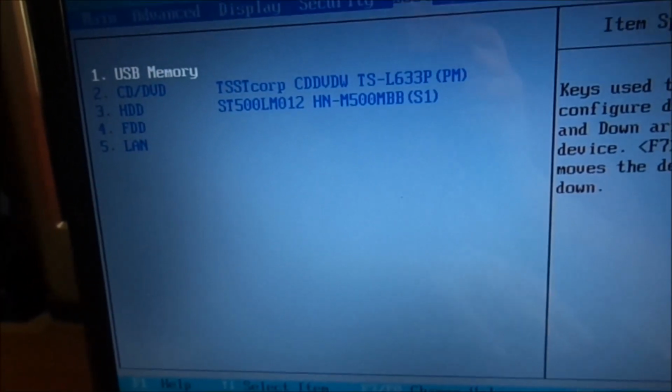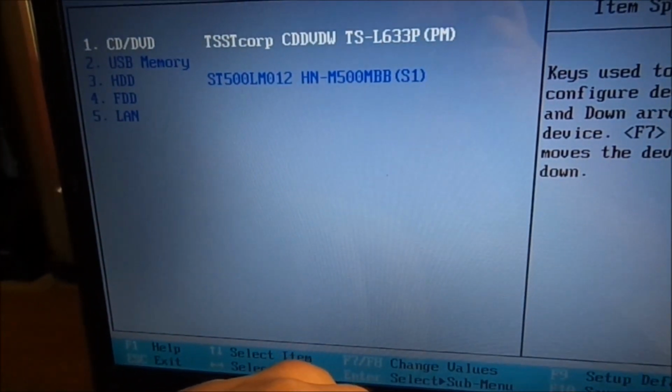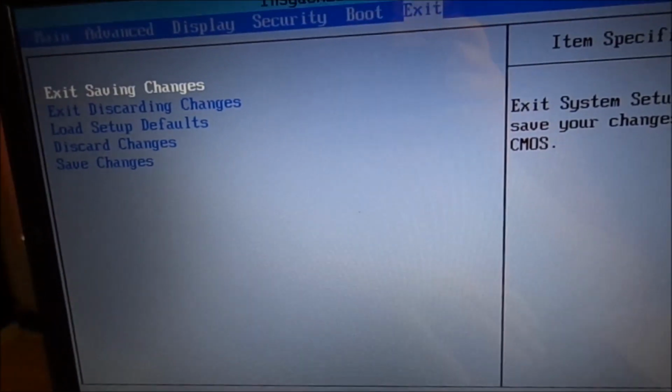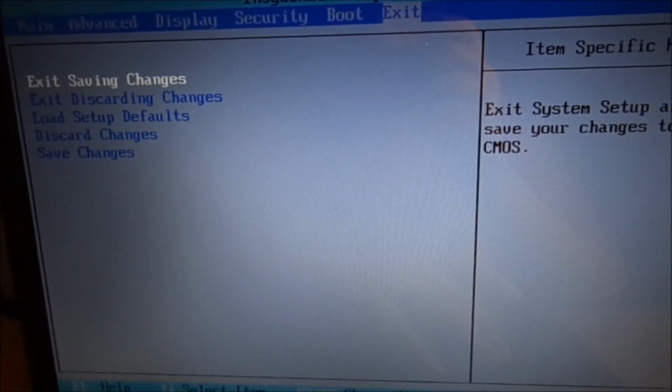Let's go ahead and adjust this real quick. I want the CD drive to boot first, the USB, and then the hard drive. So go ahead and save the changes, and I'm going to go ahead and install the operating system, and then I'll show you guys the finished product.